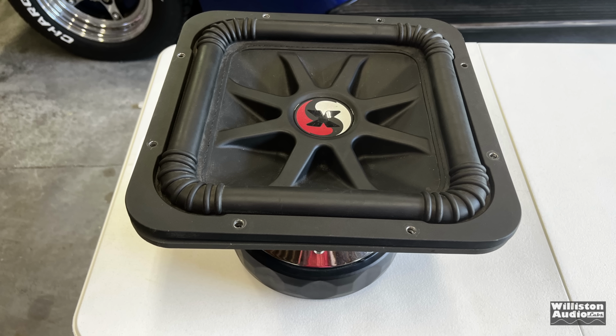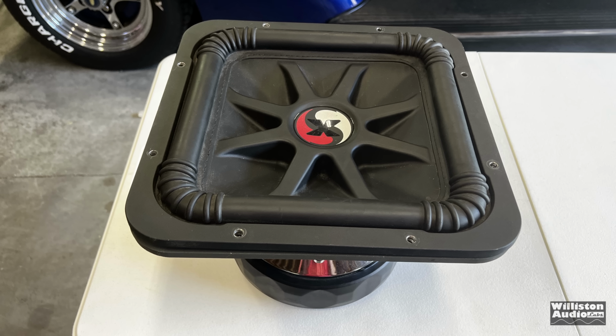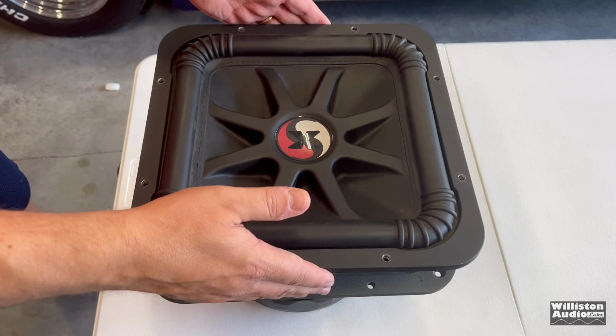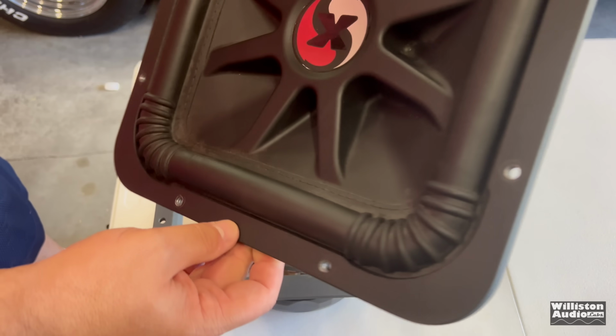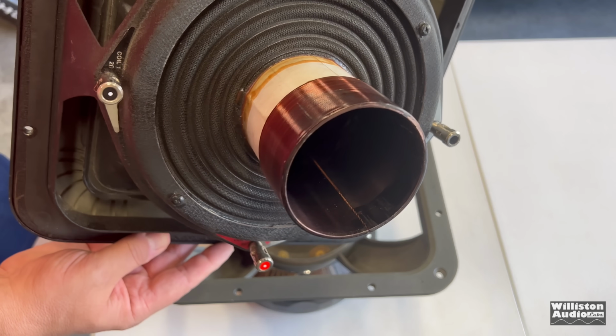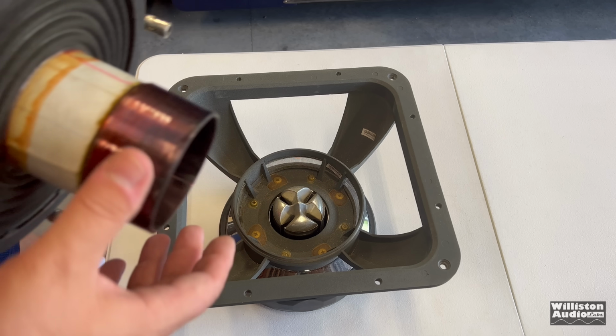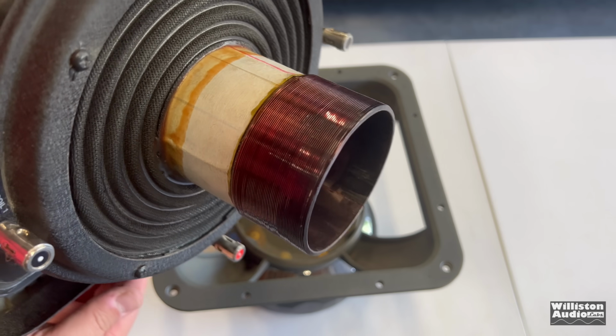KICKER was kind enough to send me this second gen SoloX just so we could compare it with the new version. I was really blown away with how easy it was to pull this speaker apart. Super modular, just literally take the screws out of the top. You could do this while it was in the box if needed.